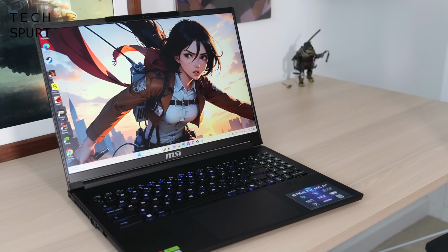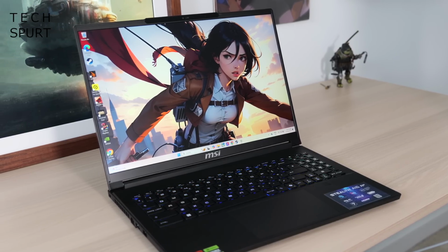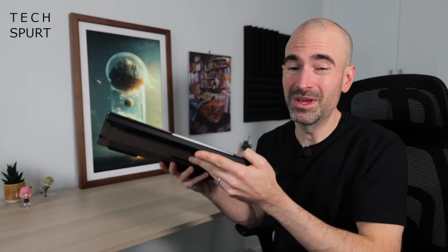Cheers! So despite the sheer amount of tech packed into the MSI Stealth A16, that magnesium aluminium alloy chassis actually isn't too chunky at all. And surprisingly skinny and weighs just a gnat's nads over 2 kilos.